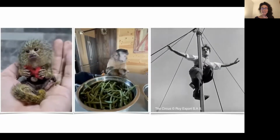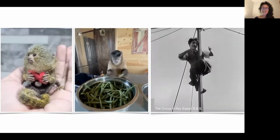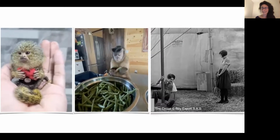And here we see in the middle a tufted capuchin, and on the left a pygmy marmoset. And the capuchin is trying to snatch these beans, and you can see in the mimics how hard it is working to snatch these beans.